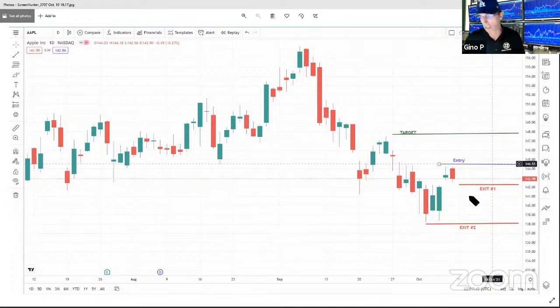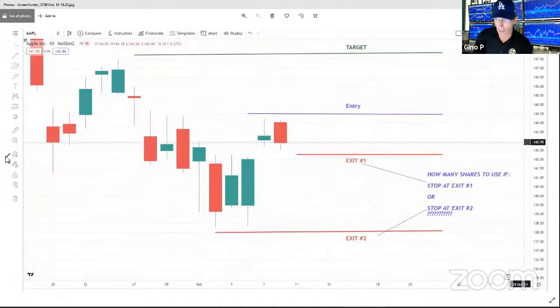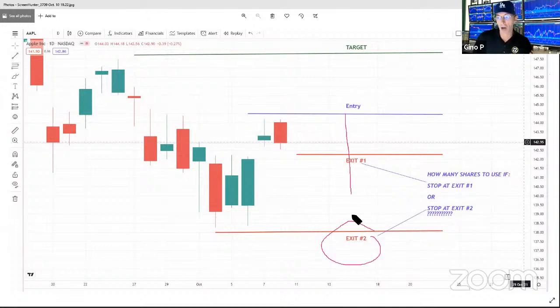The biggest question we get all the time is, where do I put my stop loss? What you really should be asking yourself is this: if I put my stop loss here, how is that different from the stop loss here as far as position sizing? That's really what the mathematics is about. If I get in here and put my stop at exit 1, how many shares do I use? Versus if I put my stop loss at number 2. The shares are going to have to change because exit number 2 is much further away, so you have to use fewer shares.